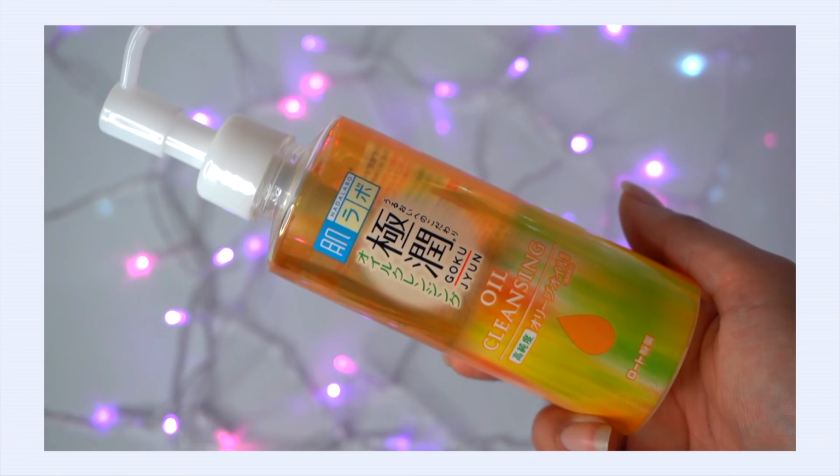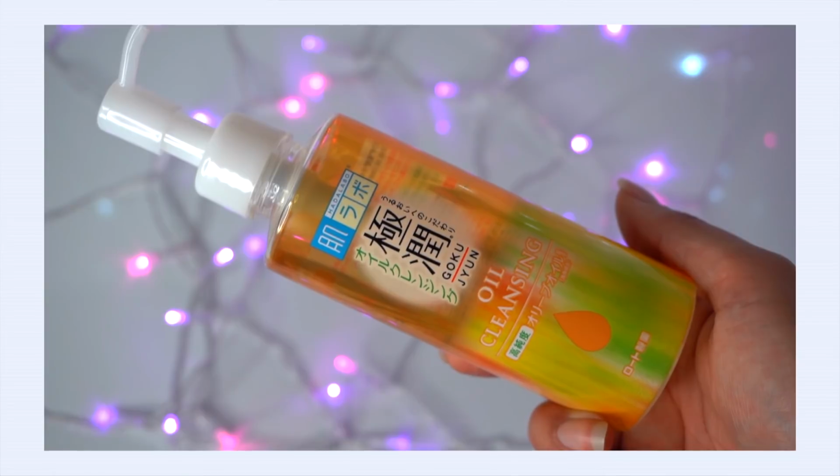And quickly, I want to talk about a cult classic Asian beauty product. We're going to head over to J Beauty for just a second. But this is a product that has been huge for a long time, but for some reason, my Asian beauty loving self has not gotten her hands on it until now. And that is the Hada Labo Gokujyun Oil Cleanser.